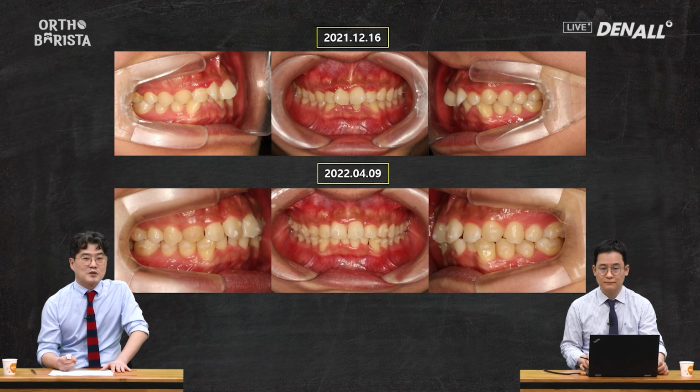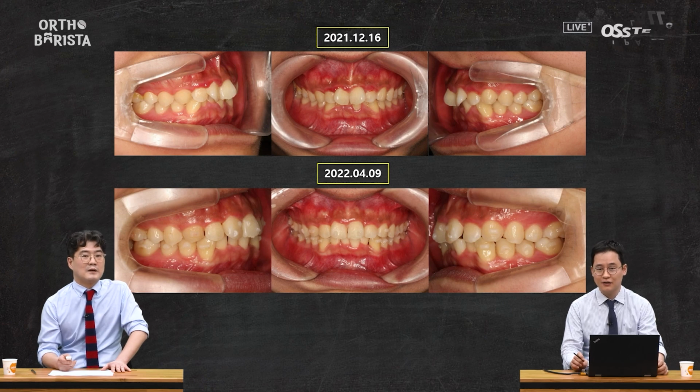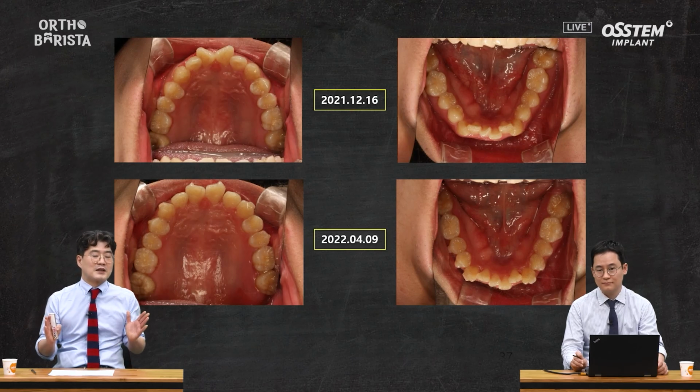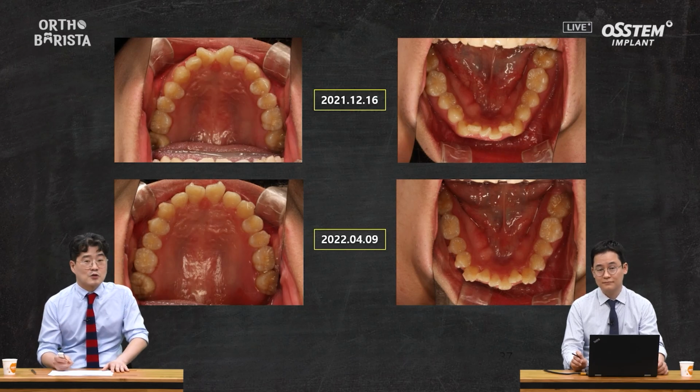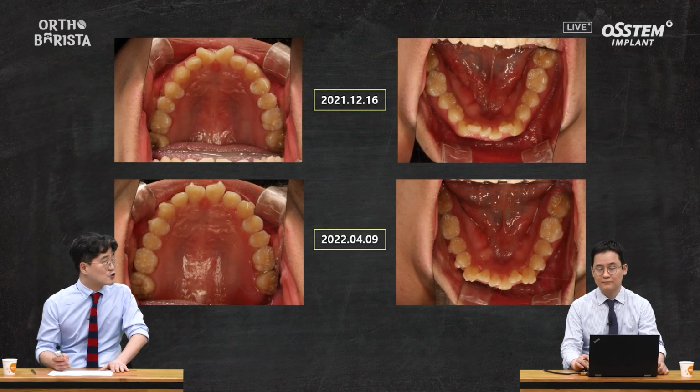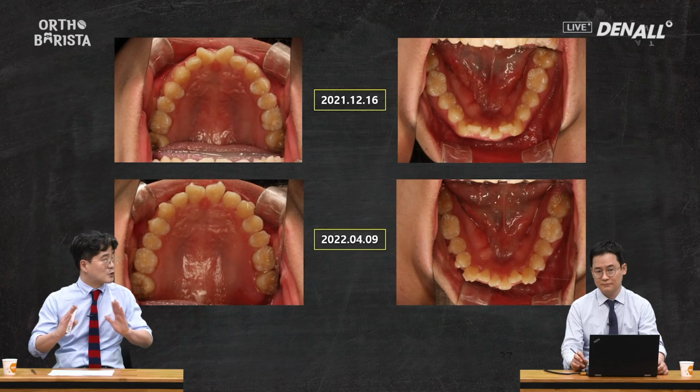Looking at the photos above and below, can you spot any differences? Vertical changes do appear to be progressing steadily. Yes, the progress after 4 months looks promising. As observed, there has been some expansion, though no auxiliary devices were used. The expansion is more noticeable in the premolars than the molars. While stability in the canines is critical, a slight tipping and torque adjustment were utilized to achieve expansion.